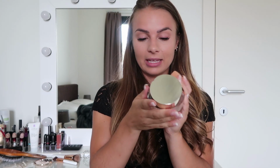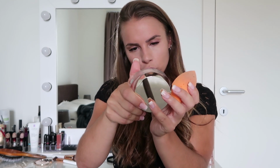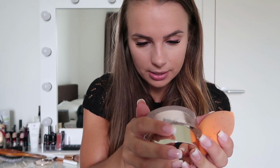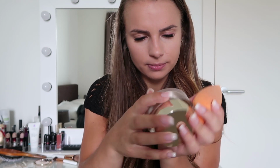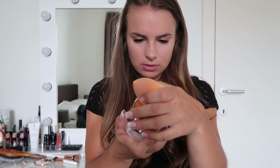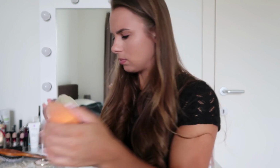For the setting powder, I use, let me see, the Clarins Multi Eclat Mineral Loose powder in the color 1 light, and that is from, okay, what is that brand? I don't know it anymore, and there is no branding. Okay, weird.